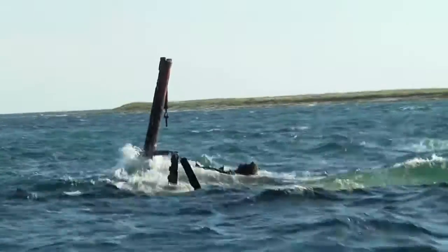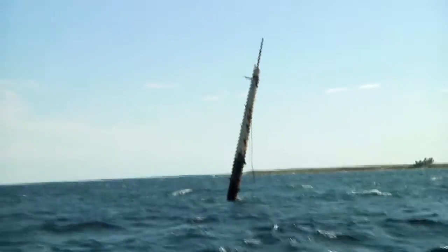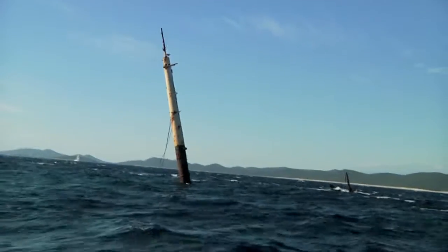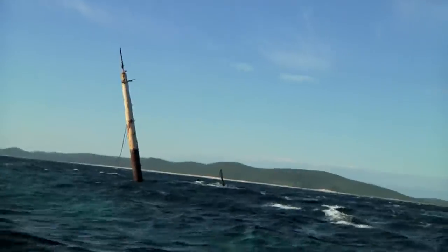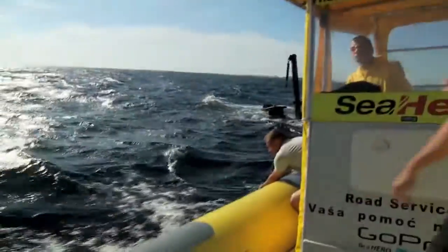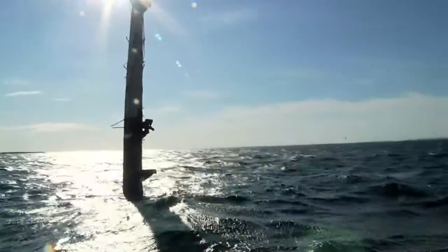The unusual structure which sticks out from the sea is a mast of a ship which wasn't careful enough, got stranded and sank in this very spot. Pay close attention to your nautical charts and GPS and the depth of the sea by watching your ship equipment, because you will have to be saved by our friends from Sea Help.